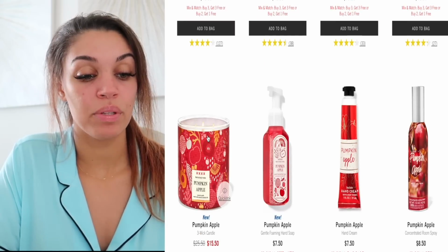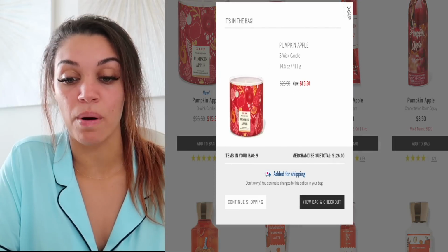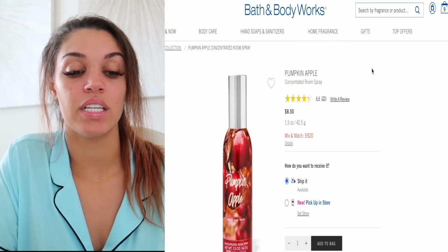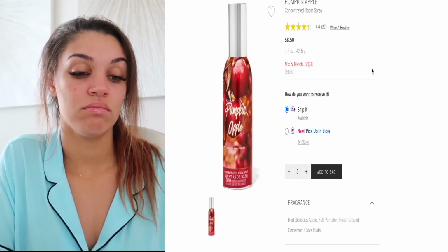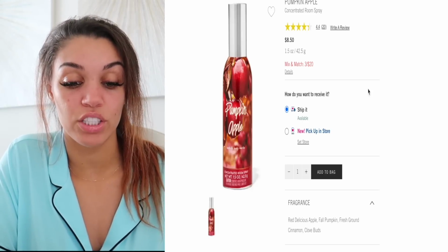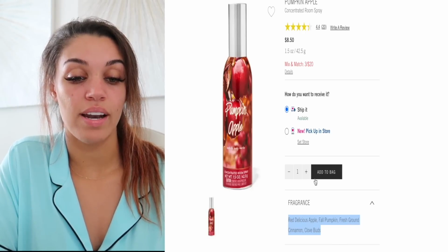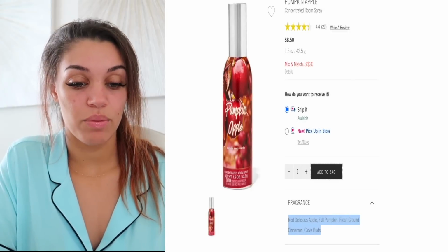They also have pumpkin apple. We're gonna go ahead and add that to the cart. They also have a pumpkin apple room spray. I absolutely love their room sprays. They smell so freaking good, especially for like a bathroom or something small. Yeah, I really like that. So this has red delicious apple, fall pumpkin, fresh ground cinnamon, and we're gonna go ahead and add that to your girl's cart. Okay, let's see what else they have.